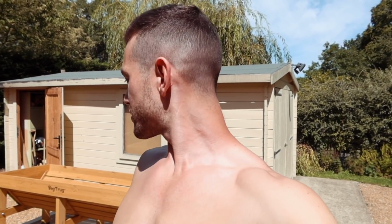Some people may suggest to use a primer or a Zinsser or something like that. This wood that's currently on the veg trug is actually already treated, so I'm just going to go straight onto it, and it is only a vegetable trug at the end of the day. It'll be fine. It's going to live outside. It's going to get weathered.